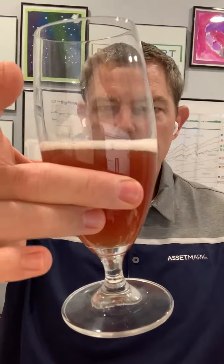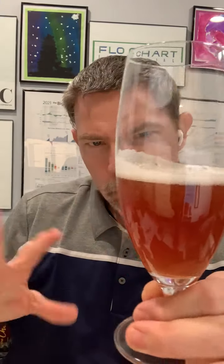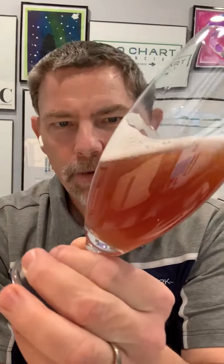So the SRM is a little deceiving because you've got the blueberry character in there. So we've got a nice blue, purple, yellow colors all mixed together. It's a little bit cloudy. The white head, not much head retention going on with this beer, probably because of the fruit and honey that's present in it.